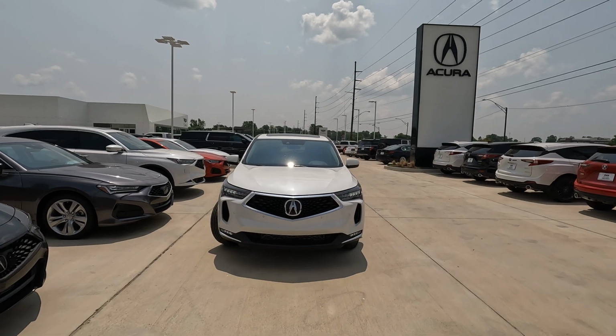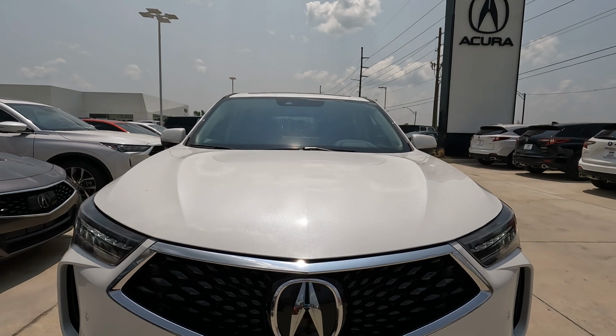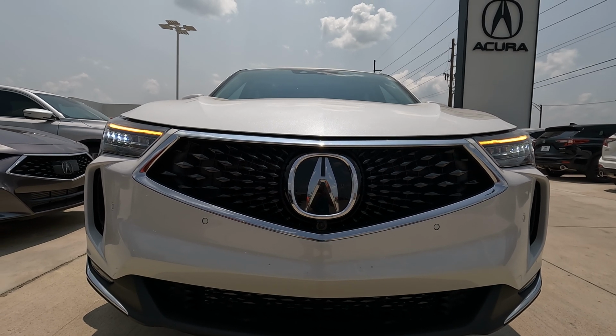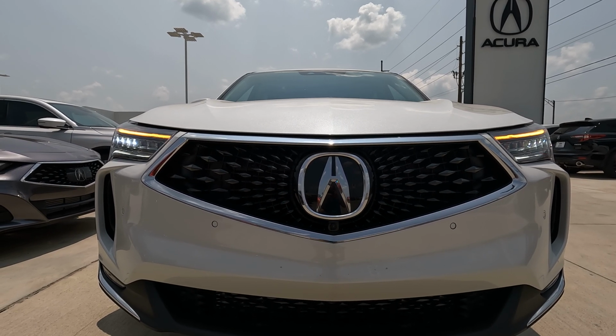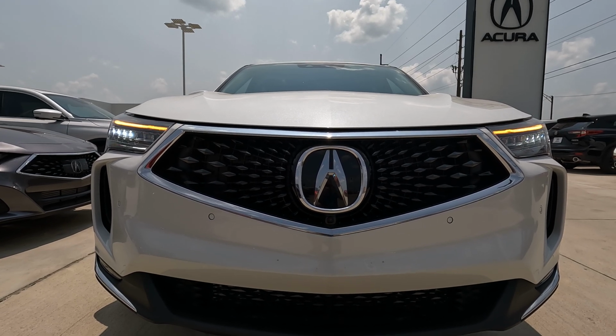Taking a look from the front end, one of the most interesting areas of conversation, at least based on my videos, is found here with the front grille. It looks to me as if you threw the Acura logo and everything is moving away from the logo. Some people say it looks like it's moving towards the logo. It is truly a matter of perspective. Tell me what you think about that.